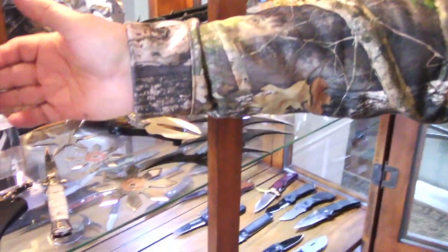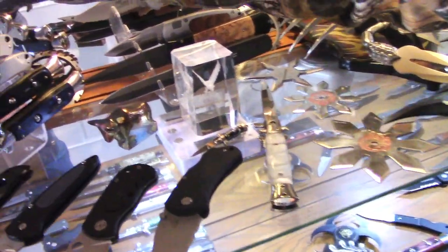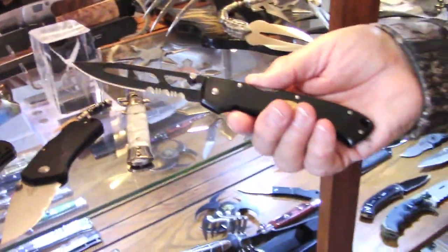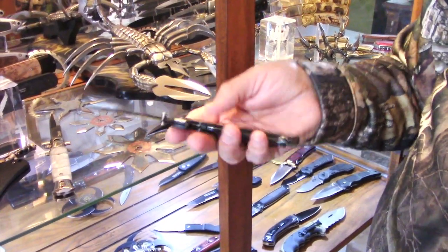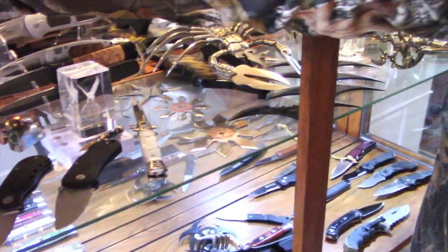A number of other knives here. You can see Browning made some knives, not Browning, but Beretta, and they even carved out of the blade, doing everything they can to make it light. Because you see, when a knife is heavy, people quit carrying them.